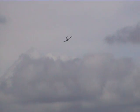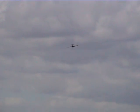So flying now, Brendan, we have Peter Teichmann in this wonderful Spitfire 11. This particular example is unarmed. It's a photo reconnaissance version, the Mark 11.